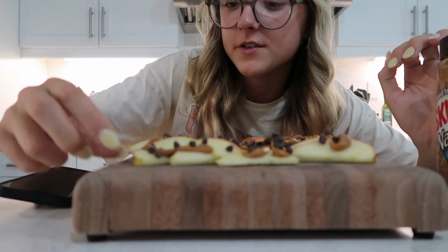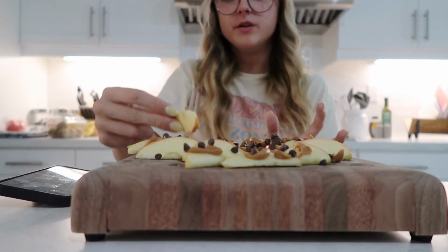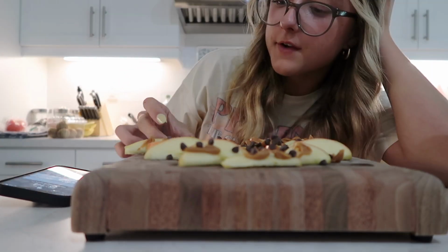Okay, thank you. My turn. I give this like a 9. These are good. I love apples and peanut butter on their own, so when you add chocolate, it's just perfection. And they're good if you're trying to do a healthy dessert. All right, we're gonna do a little mukbang moment while I eat the rest of this.